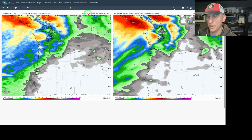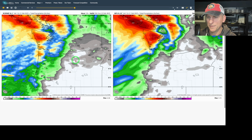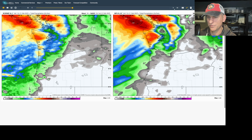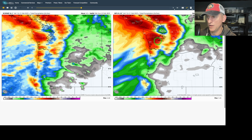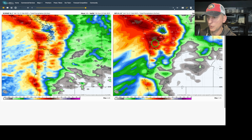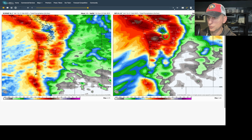So we're doing okay through hour 32, as you can see. But then the European hits a little bit harder initially with that portion of the system there. But watch what happens. The GFS absolutely paints Western Washington and some of the Seattle, Tacoma, and Olympia metro with just huge, ridiculous amounts of rainfall. And the European is much more targeted on the Willamette Valley.